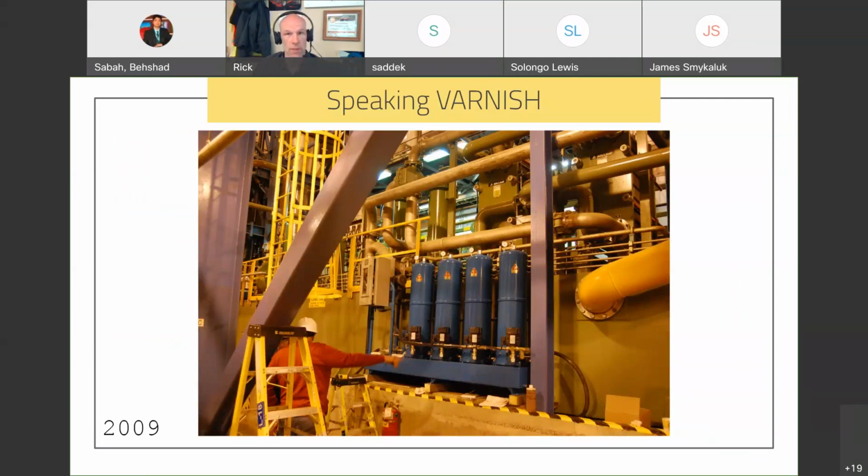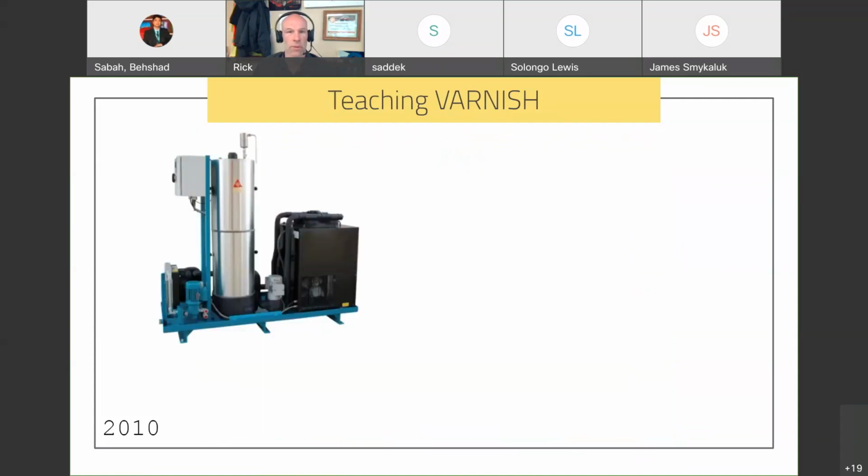We were sharing this information as we were learning with the manufacturer in Denmark, their engineers there, and learned that they were also working on a specific varnish product. So we were comparing notes with what we were doing there. And in 2010 was the commercial release of what we called the varnish removal unit, or the VRU.